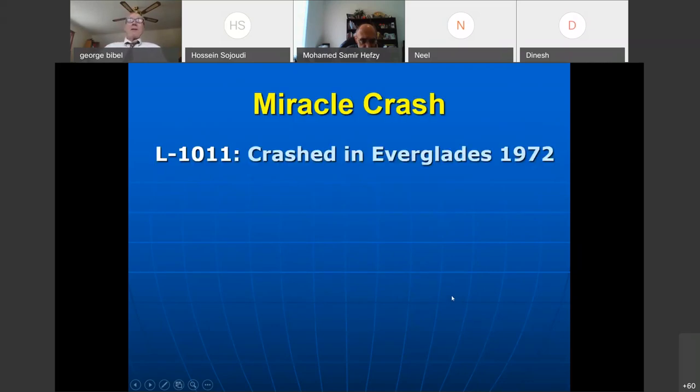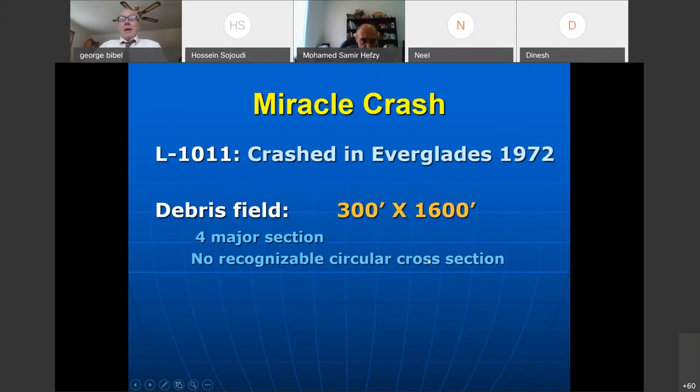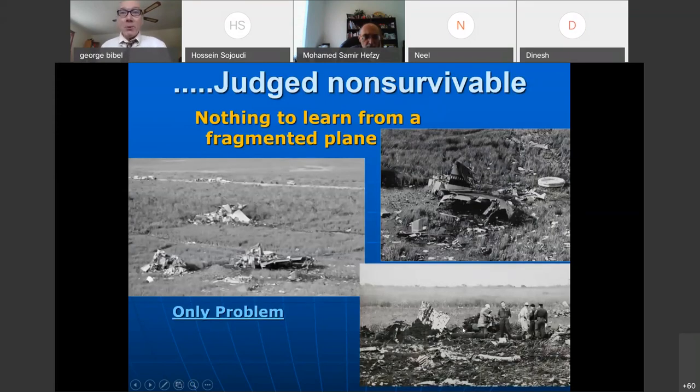And I'd like to briefly mention this miracle crash with the L-1011 that crashed in the Everglades. L-1011 is another wide-body plane, almost as big as a 747. Normally, when you crash an airplane, you go to a crash site and see the fuselage. Maybe it's broken in two or three pieces, but you can normally recognize the fuselage. In this case, there was no recognizable circular cross-section. Instead, everything was scattered over a rather big debris field, 300 by 1600 feet. And it was judged non-survivable.